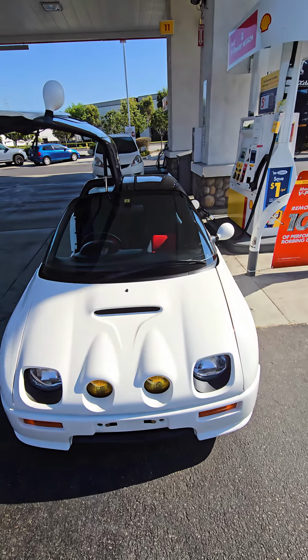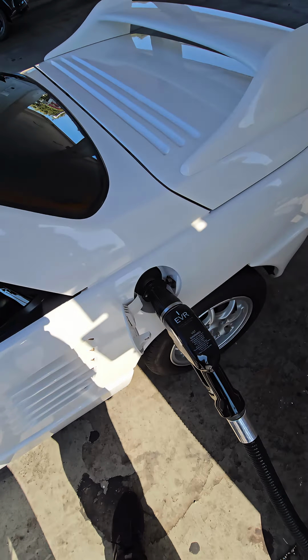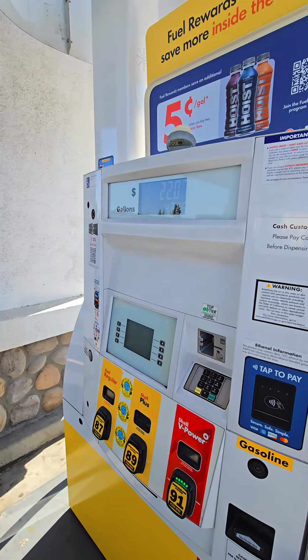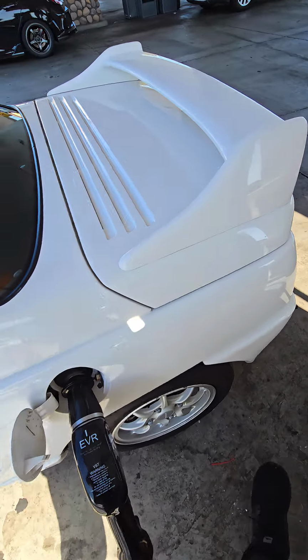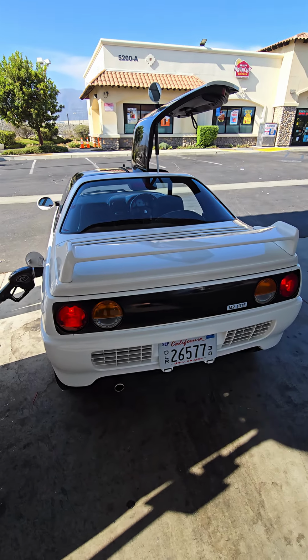Literally first time pumping gas on this thing. It's super empty. First time driving it, it's actually quite zippy. I am so shocked how good this car sounds. You can hear the turbo whirl, even though the turbo is the size of like a golf ball.